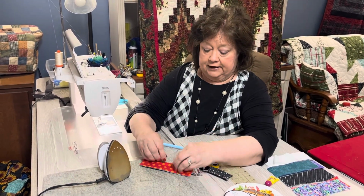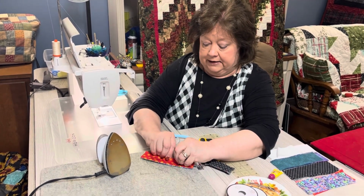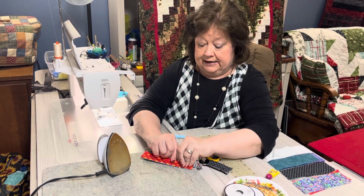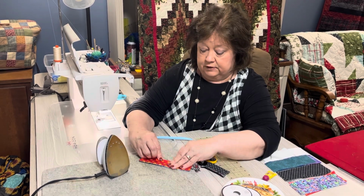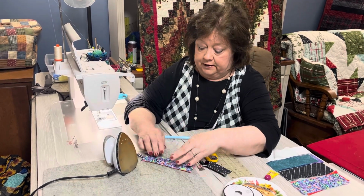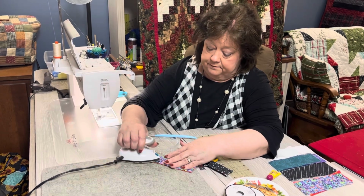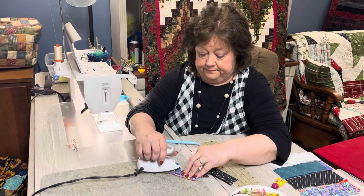So I'm going to turn the opening towards me and be careful to keep it even and press that seam. Press that inside to the seam, to where the seam is there. Okay, I'm going to press it on that side. I'm going to flip it over and make sure I've got it real even over here. Don't want any of it to show on either side. Okay.